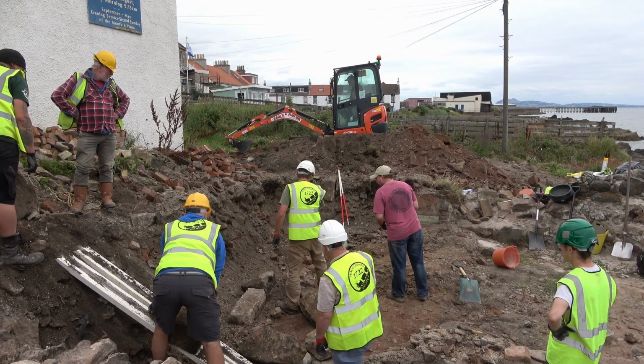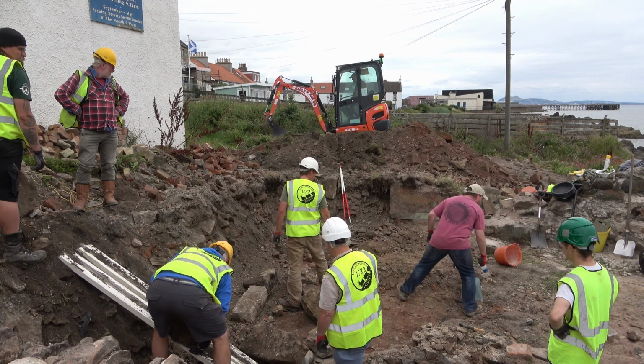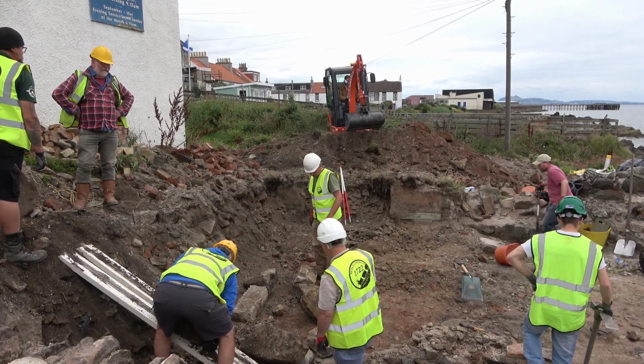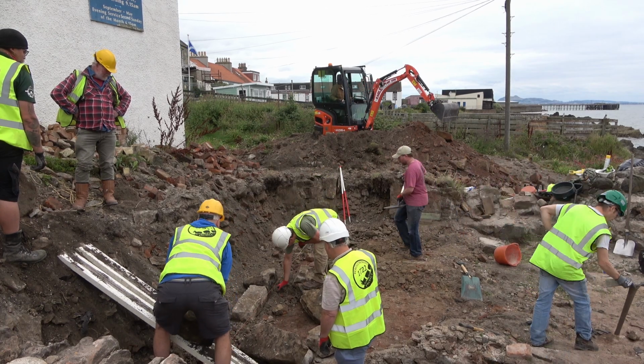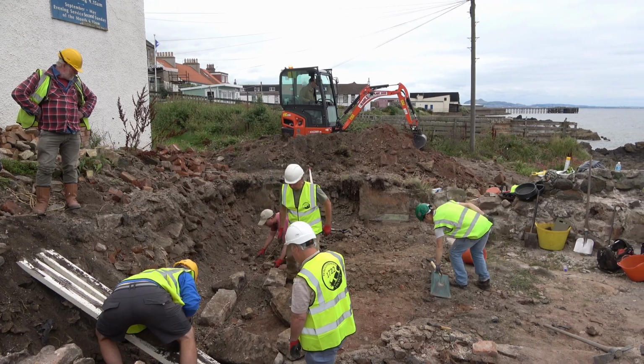We know it's been rebuilt in the Victorian period as a domestic dwelling, a tenement, and we've just at the moment just recorded and removed the Victorian brick walls. It was actually demolished just before the Second World War, about 1940.